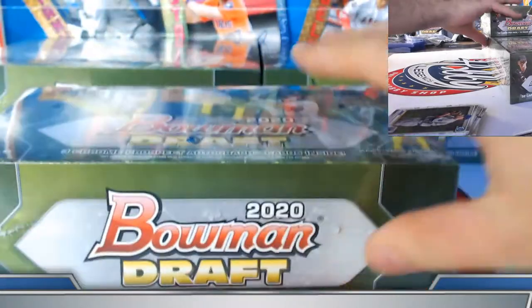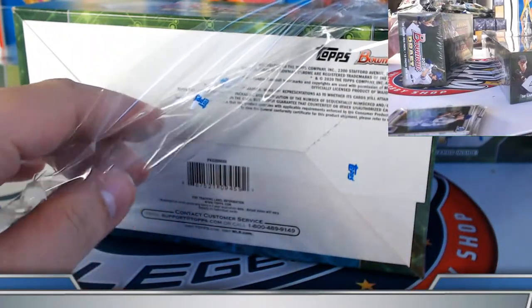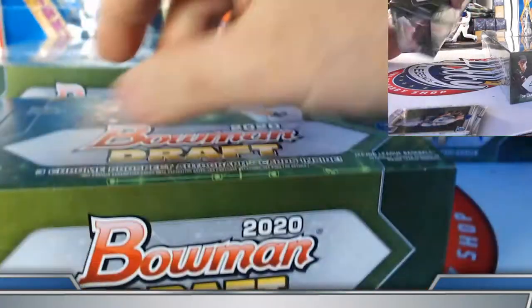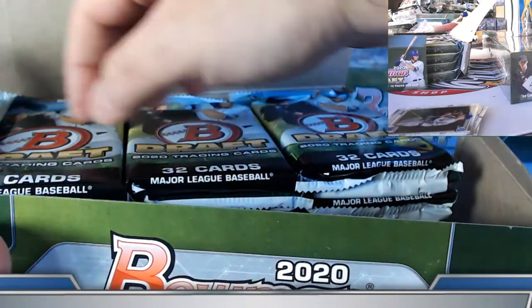Box number six. That box was the Romo class of 2020, McMahon base, and the refractor autograph, Addison Coffee.